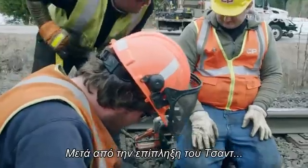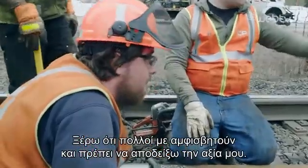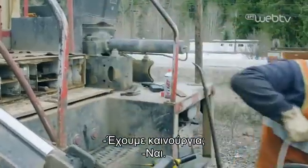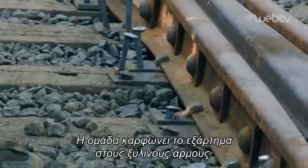Following a strong word from Chad, I know a lot of people have their doubts about me, and I need to prove these people wrong. Jimmy's focus is back on the job at hand. Can we use the old spikes? Do you have new spikes on board? Yeah, good. The team uses spikes to secure the new point onto the wooden ties.